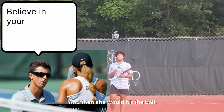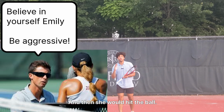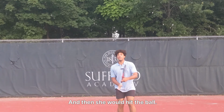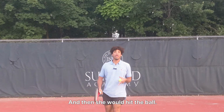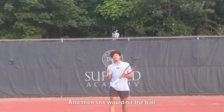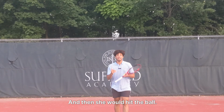I told Emily that basically you're out of position and you need to play aggressive. So if you get a short ball, instead of retreating back to the baseline and being wrong-footed, move into the court and then try to play the volley and end the point at the net if you get a short ball. However, Emily was really, really afraid to implement this tactic because although she's practiced her volleys a lot, she was so uncomfortable moving to the net.